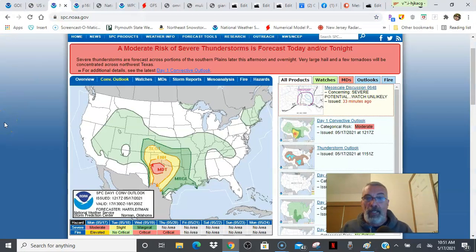The Storm Prediction Center is going to be busy today. A moderate risk of severe thunderstorms there in parts of West Texas, with the enhanced area expanded further east. Marginal risk reaching into parts of Louisiana, Arkansas, southwest Missouri, and then on up into Kansas and Colorado. You also see in the northeast that little area here in inland upstate New York and through New England. Again, that's where we could see an isolated shower or thunderstorm today, but nothing severe.